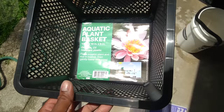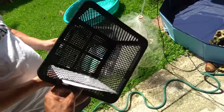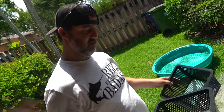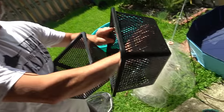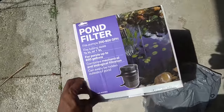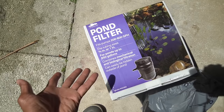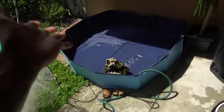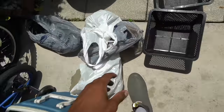We got these baskets at Lowe's, Aqua Plant Basket. Now this will just help keep the fish out of your pump and also keep your plants alive, from getting into the pump and clogging everything up, you know what I mean? So we're gonna keep those to the side. You can get rid of that garbage, put them down, great. This is the filtration pump. I've actually never tried this bad boy, but it looked very promising. I opened it up, I checked it out, and it looks sick. This is also at Lowe's. Boom, another one. So now we have this dog pool from Amazon and bad boys at Lowe's.